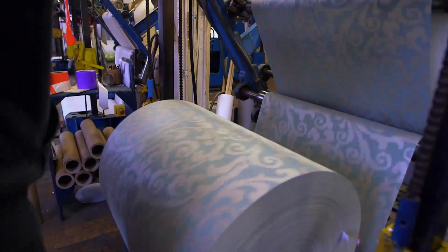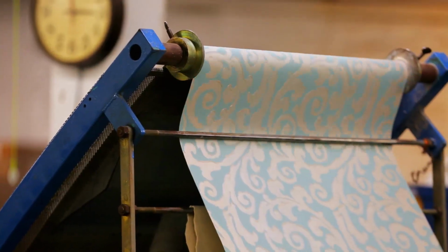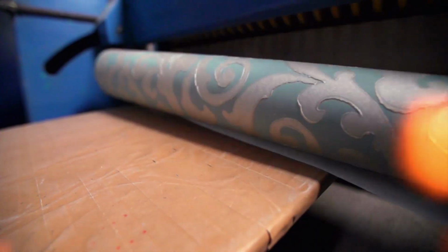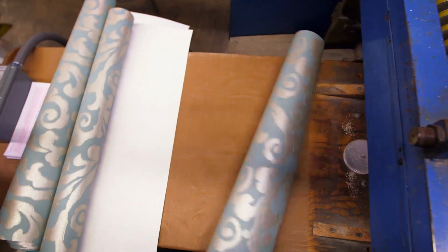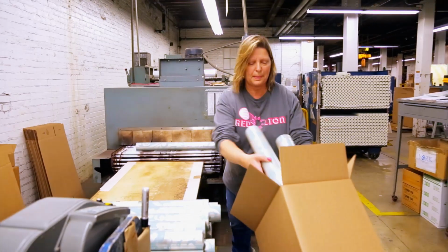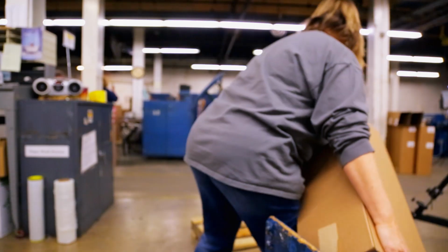After the final layer has dried, the giant rolls are taken to packaging. A machine winds, measures, and cuts the paper into standard rolls for sale. The rolls are individually wrapped and boxed. Then it's ready to be sold to anyone who wants to add a touch of class to their homes.